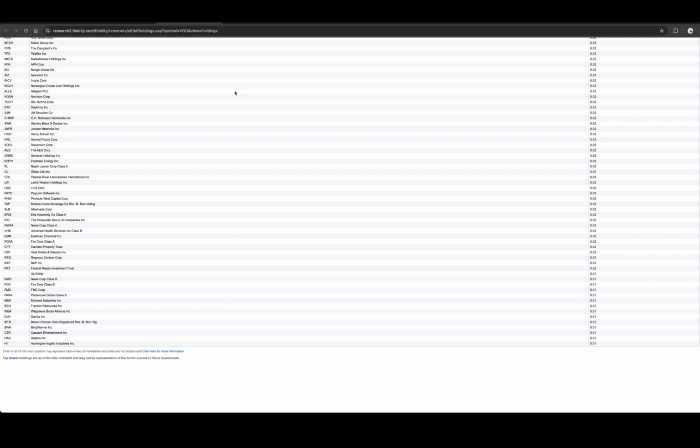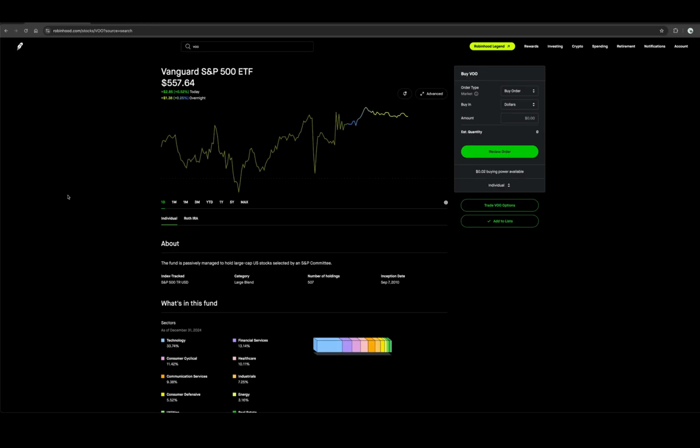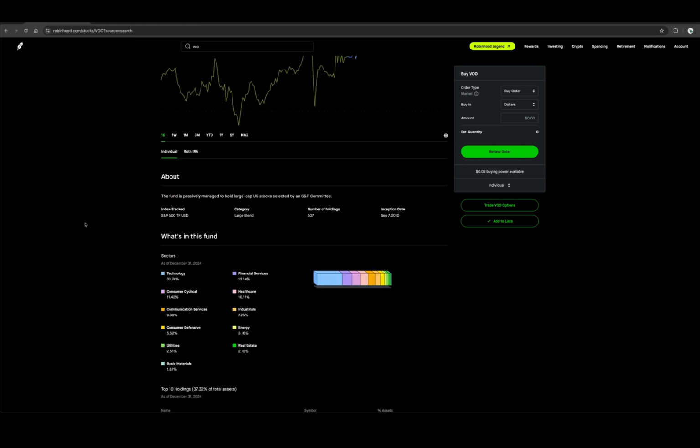We're going to jump back into Fidelity's main web page right now. So that was just a quick overview. Let's go back to Robinhood to show you one last thing. So now that we're back on Robinhood, it's pretty straightforward. As we can see, what was this fund tracking?